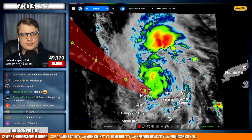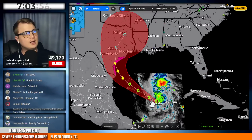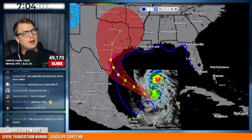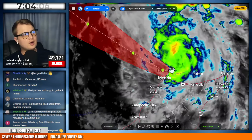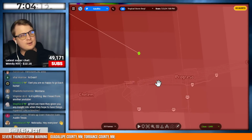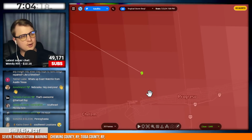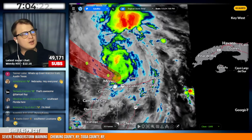Thankfully, we're not talking about Florida with this storm. Yes, it is in the Gulf of Mexico. As you can see, if we zoom out here, this area here is the Gulf of Mexico. And it is firmly now in the Gulf of Mexico. You can see that center of pressure is literally just off the coast here of the Yucatan Peninsula. So as of literally just moments ago, this center of pressure is now officially in the Gulf of Mexico.